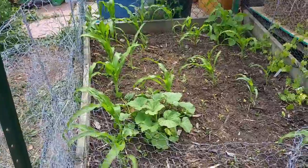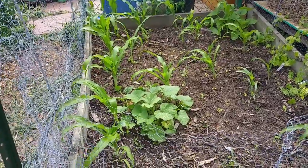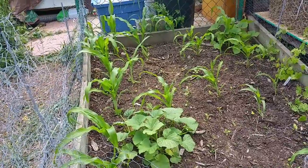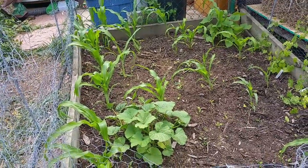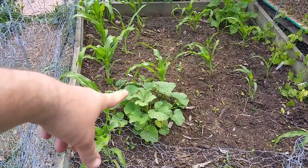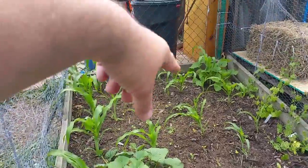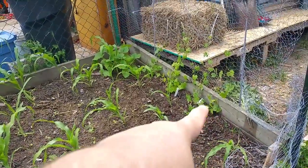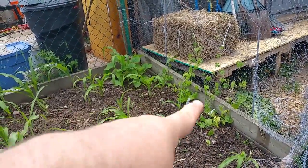But obviously I've got corn coming up. Not as many as I was hoping. There obviously has been some kernels that didn't germinate. But c'est la vie, that happens. Got squash. Got two different types of squash. That's butternuts, that's acorn. Across here I've got sour gherkin, Mexican sour gherkins.